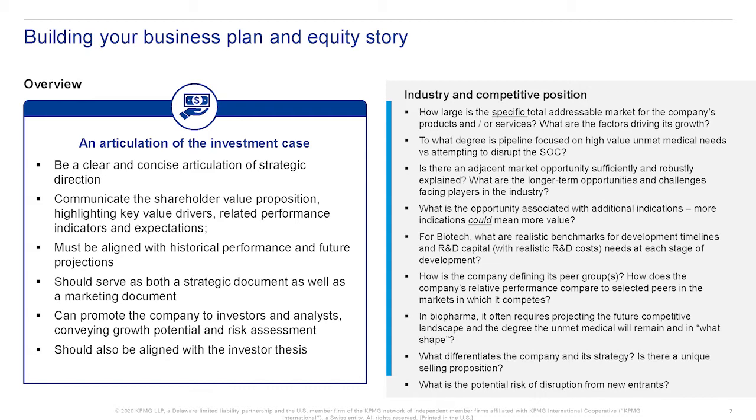And then lastly, really think about the growth potential and the risk assessment of your company. And that should be articulated in your documents also. So when we think growth potential, everybody thinks they've got the next blockbuster product. Sometimes that's true, sometimes it's not.